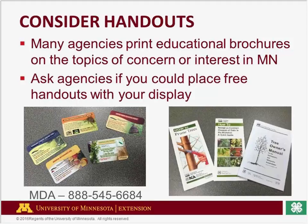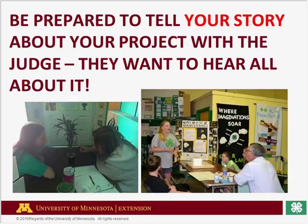The picture of the three publications on the right, they're the U.S. Forest Service publications. How to Prune Trees and Oak Diseases is the middle one, and then the Tree Owner's Manual is the one on the right. And those publications can be accessed through the U.S. Forest Service in St. Paul here. So ask agencies if you could use some of their free handout materials for your display, and most of them will be glad to give you some information.